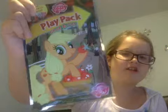Then we got this My Little Pony playset. I'm not going to show you what's inside because I'm going to do a review on it. But it has a coloring book and stickers and some rounds. But I'm going to give you some close detail on this when I do a review next. Some Michaels for adults. That's awesome.